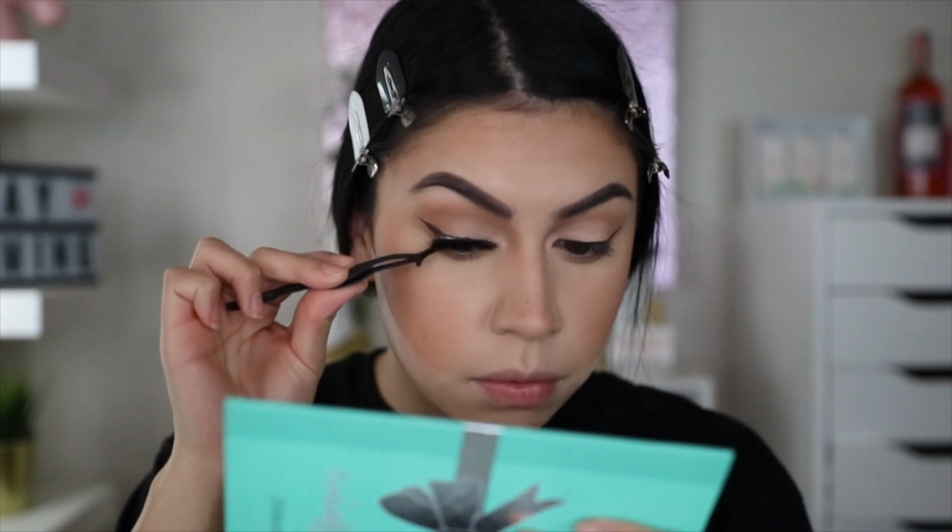I think I want to use these. Let me see. Alright, so I think I'm going to use these lashes. I really like how they look with this look. So these are lashes by Juju in the style Juju. So I'm going to go ahead and apply these.